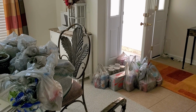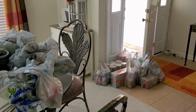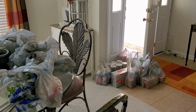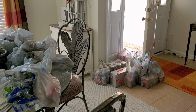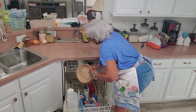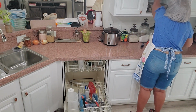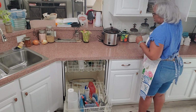When we're grocery shopping, whether it's on the computer or in person and having someone come and deliver, we want to make sure that what we're putting on that list is something that we're absolutely going to use. A part of my daily routine is to empty the dishwasher and, throughout the day, take the time to put the dishes in.